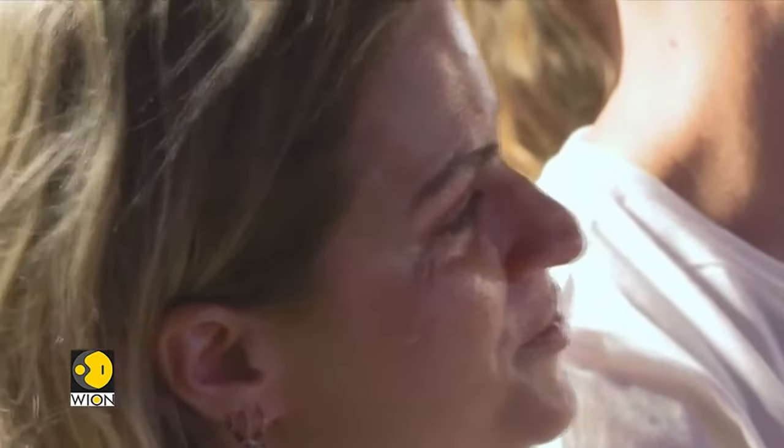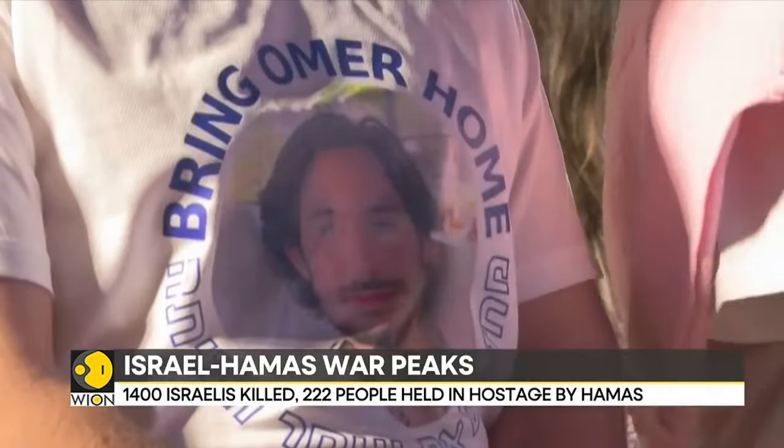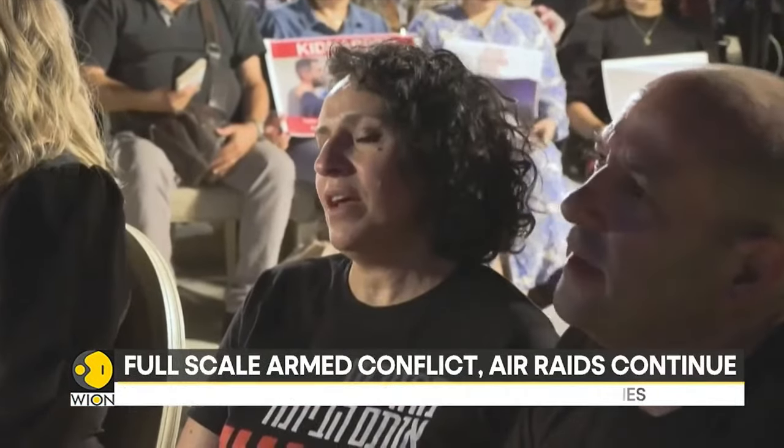A mass prayer event was organized in Jerusalem, where family members of Israeli hostages and residents gathered and demanded the release of hostages. The attendees also brandished placards saying, "Bring them home now."